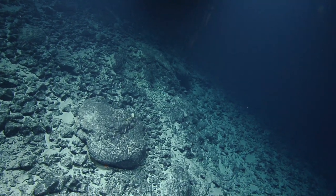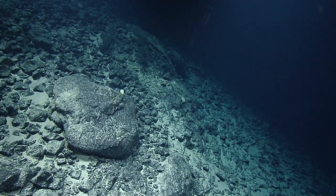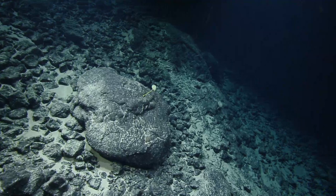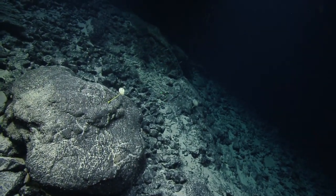Let's do 040 then, if you're going that way. Okay, thanks. Split the difference. Bridge nav, can we change our bearing to 040? Yep, thanks.